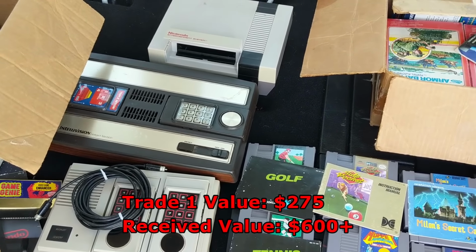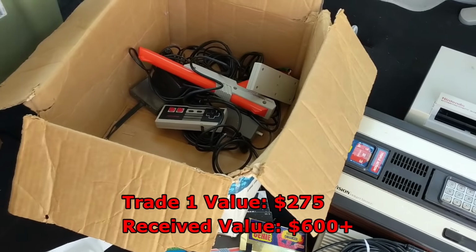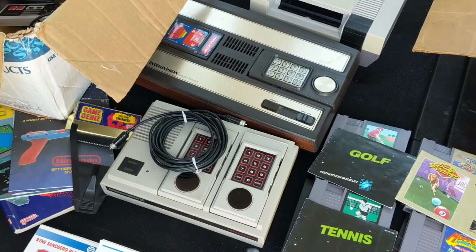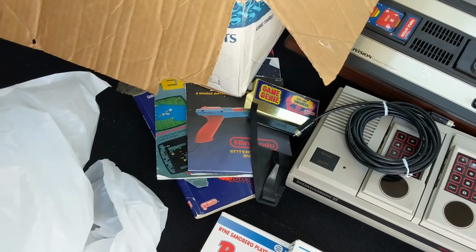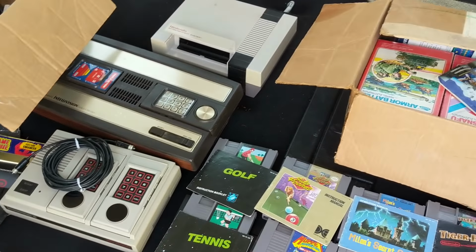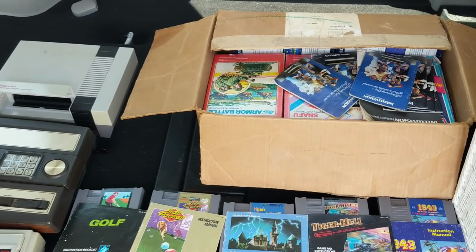So you're gonna see up there NES system. We got all the cords, controllers, and everything in there. And Intellivision 1 and 2, so 2 Intellivisions. There's manuals, Game Genie with the book and everything. And then all of the games, and you guys know it's about the games.